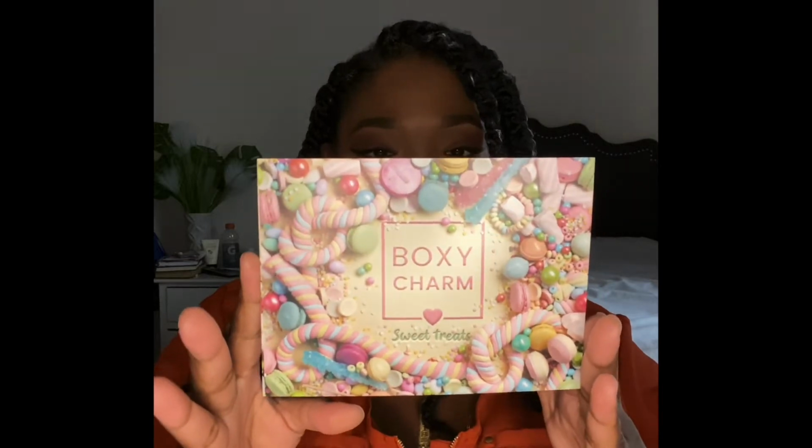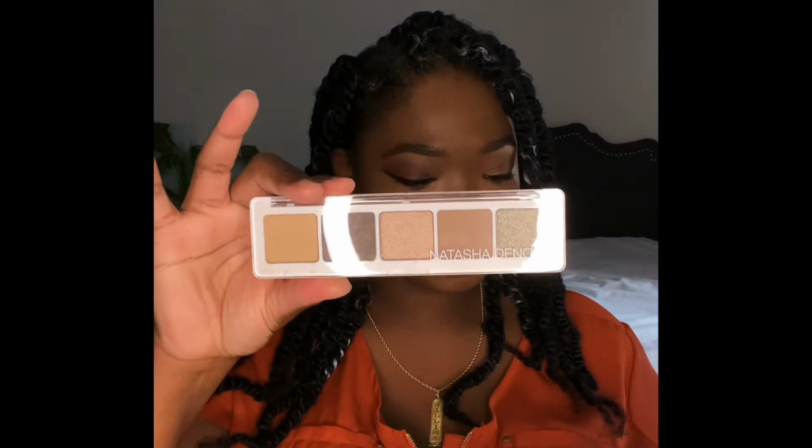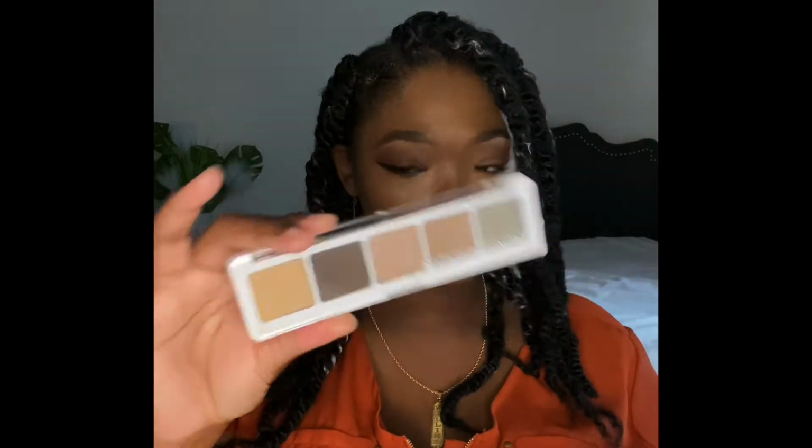I don't have the box, I'm throwing the box away, but this month is sweet treats. I guess that was the theme for April, which is cute or whatever. On the back of this card, it tells you everything that comes in your box. The first thing on this little pamphlet is the Natasha Denona Ayanna palette, and it looks like this. It's cute or whatever. It retails for $48.